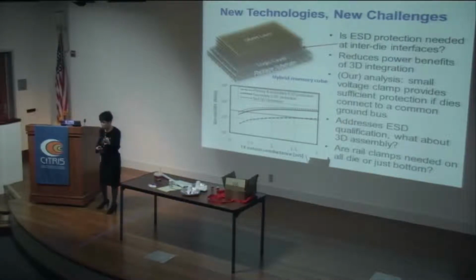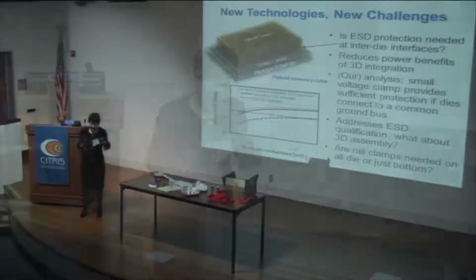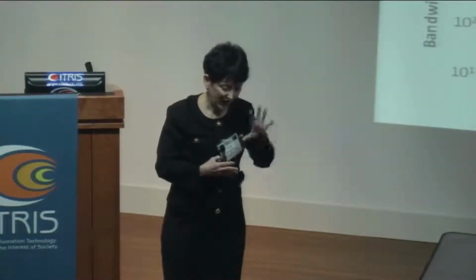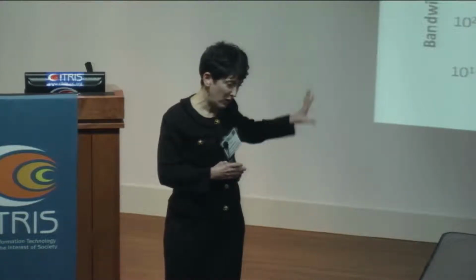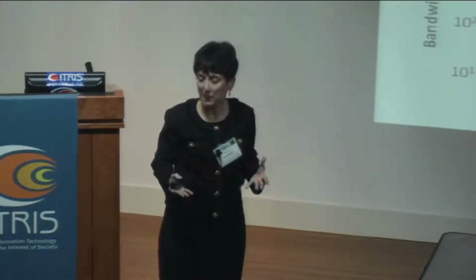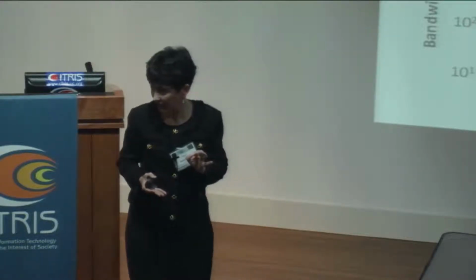Now, for those of you who don't know, a rail clamp is a protection circuit placed between VDD, your power bus, and VSS, your ground bus. We've done the analysis on that, and again, for the case of qualification testing, and it seems that while placing rail clamps on all the die can be helpful, if you're smart about your design, you don't need them.